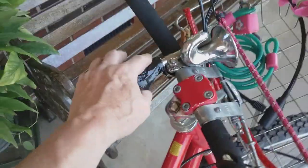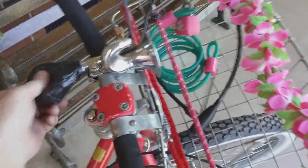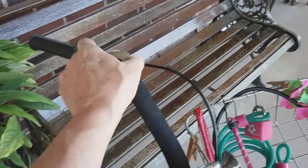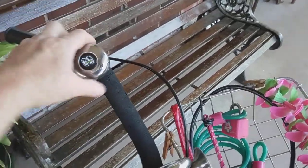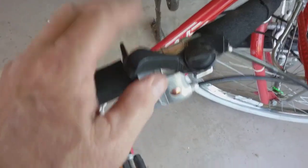Anyway, we've kind of fixed hers up a little bit. She's got a horn. The little rubber thing's messed up, but still works. Duct tape. And of course, we got this right here. Wait a minute. How'd that get turned around? Anyway, gel seat. It's very comfortable. And I think it's a 3-speed.